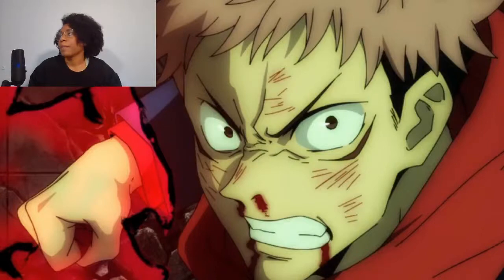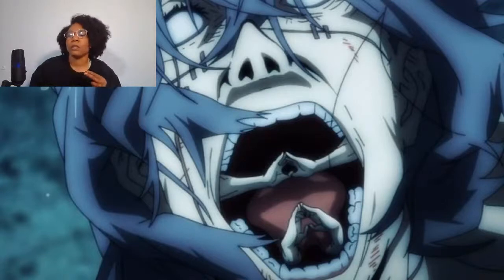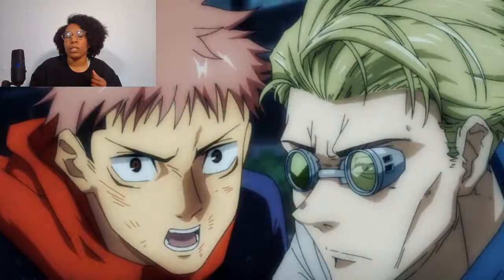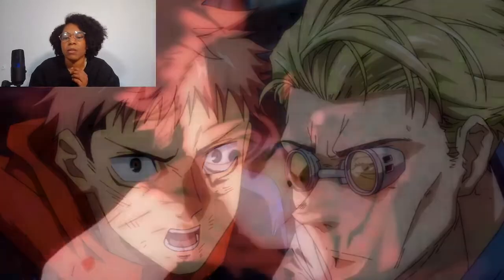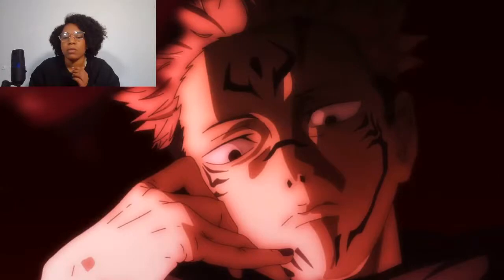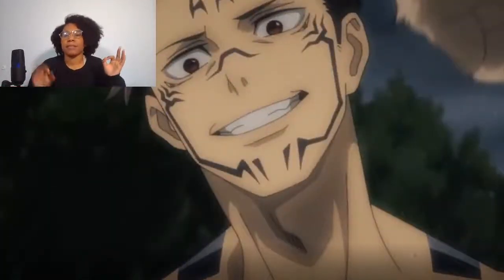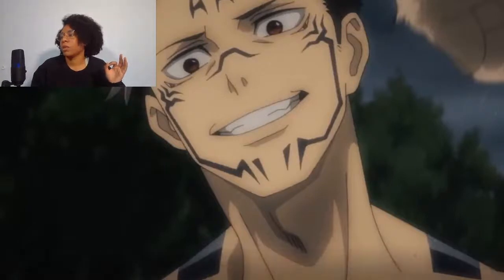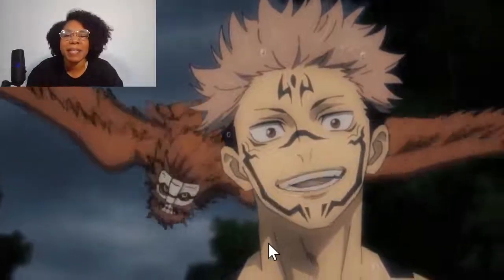Okay. So the second fight that I wanted to bring up is Fushiguro versus Sukuna, which is a super fun battle. I wanted to bring it up because I think it's a cool fight.